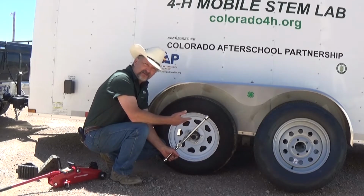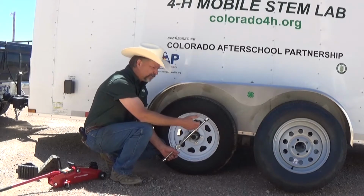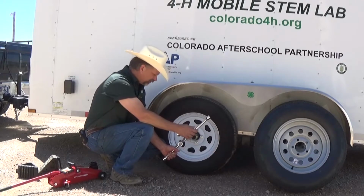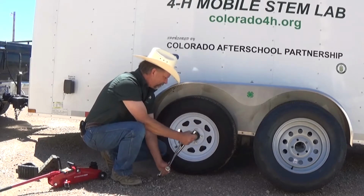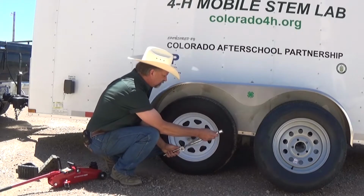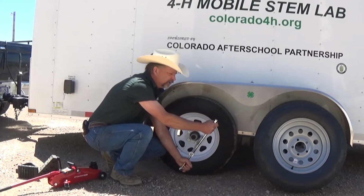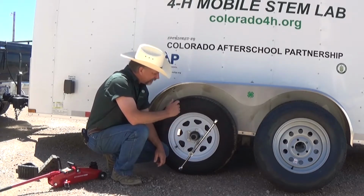Therefore, I'm using the weight of the trailer to hold this tire in place while I loosen the initial tightness of these lug nuts. If I were to jack this wheel up first and then try to loosen the lug nuts, the wheel would just spin, because the lug nuts are so tight that when you pull it, it just spins. So it's a little harder to do. So I always initiate the loosening of a lug nut on the ground. You'll hear them crack like that when they're really nice and tight. And just until you can get a little bit of a turn. You can see I'm not doing much there, just enough to say I know that that lug nut is moving and it's ready to come off.